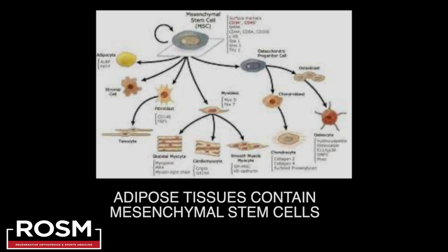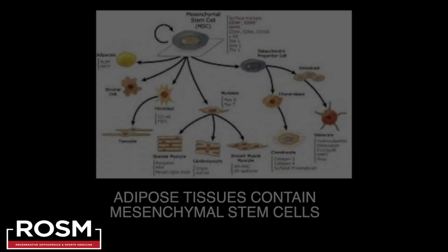prolotherapy treatments. And then usually above that would be cellular treatments involving bone marrow or fatty tissue that has a lot of stem cells, where we draw the fatty tissue from your flank or lower back and the bone marrow from your pelvis. We purify it, break it into smaller pieces, concentrate it, and we inject it back into the injury site.